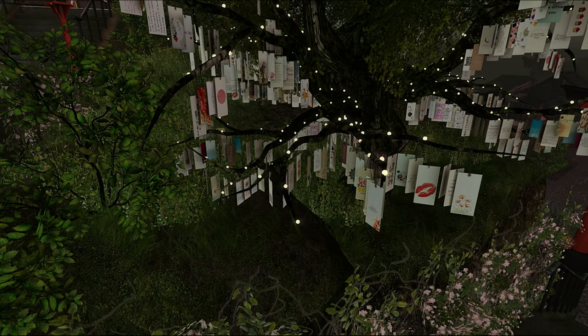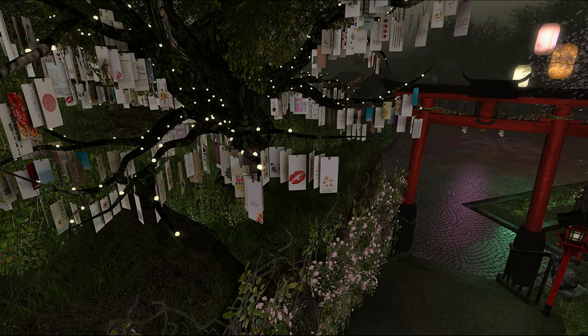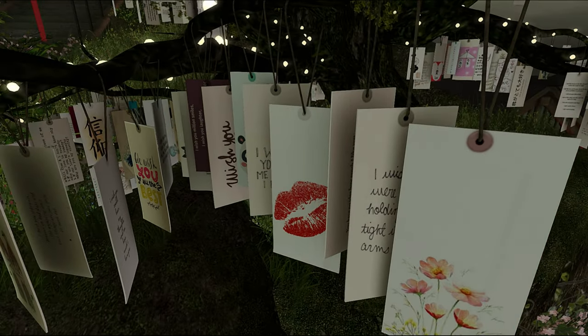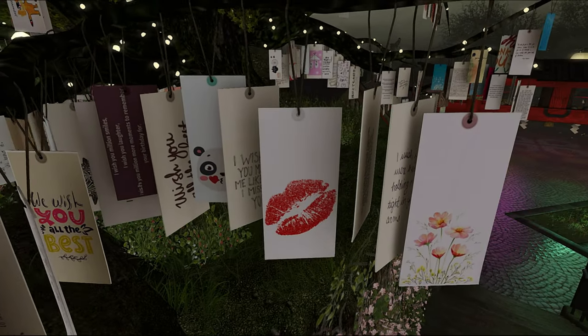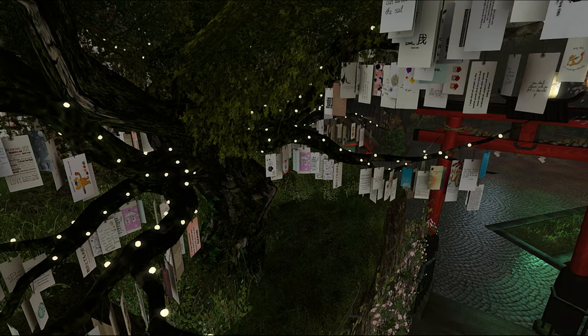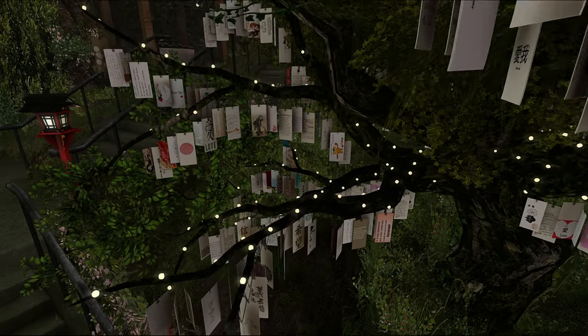These are so pretty. Are these like little love letters in a tree? So pretty. Oh, they're like little letters. They're little tags.